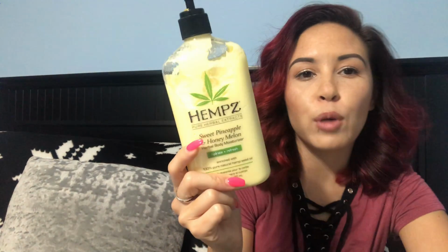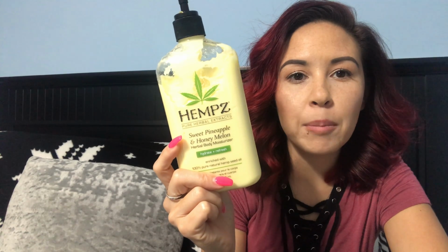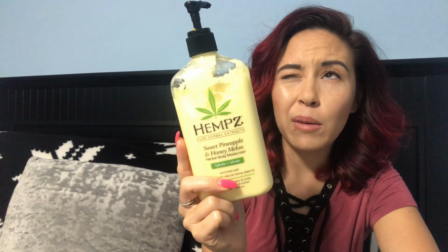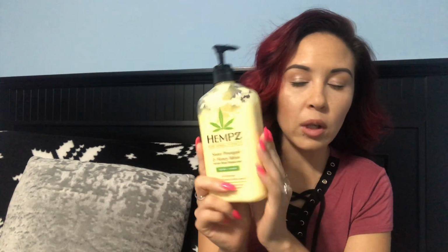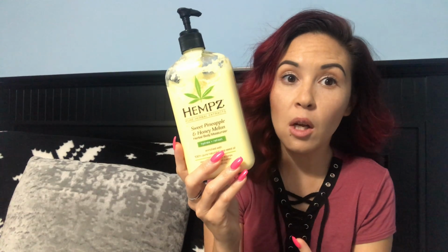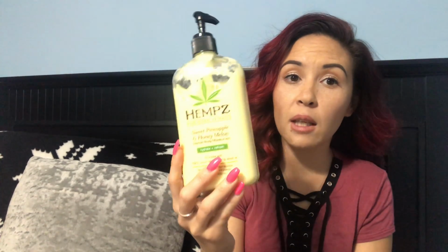My other lotion that I love is the hemp brand Sweet Pineapple and Honey Melon lotion. This is so moisturizing. It smells so good. This was, I think, like $10. I bought this at Cosmoprof. If you like your skin to feel good and moisturize, give this one a try. So good. This is a 17 fluid ounce bottle, so it's a good price point, and you get a lot for that amount of money.